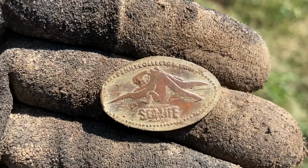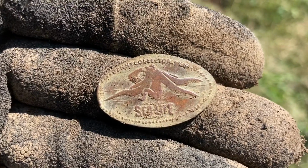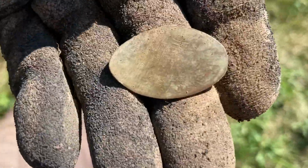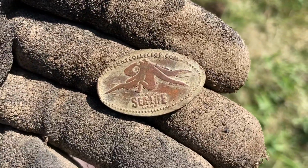So it looks like we got an octopus on there. Sea Life, pennycollection.com. Huh, it's kind of different. I've found quite a few of these over the years, but never found one with an octopus. All right, you guys, let's keep going.